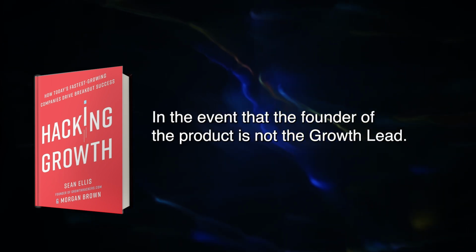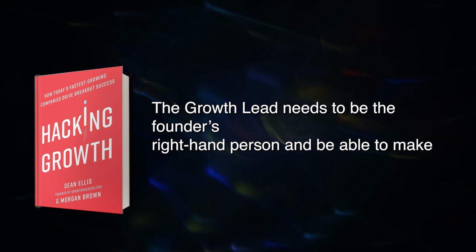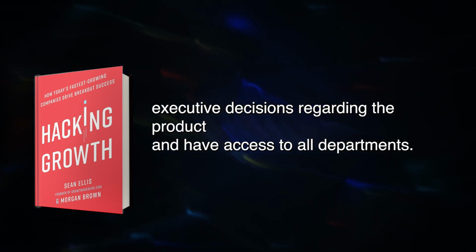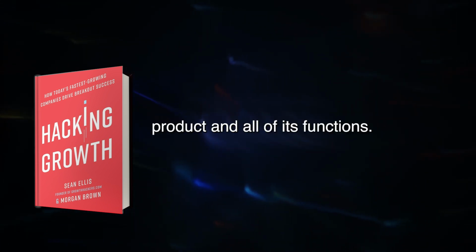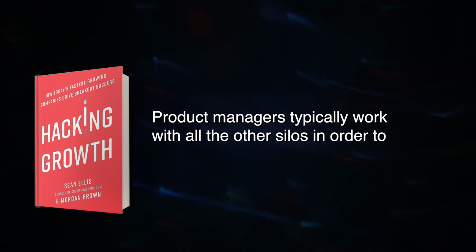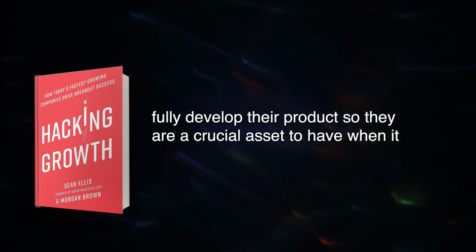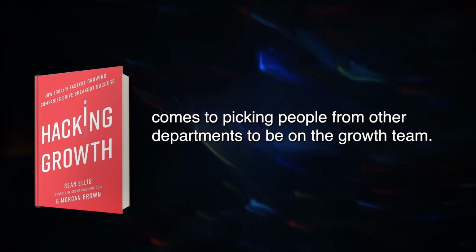In the event that the founder of the product is not the growth lead, the growth lead needs to be the founder's right-hand person and be able to make executive decisions regarding the product and have access to all departments. The team also needs a product manager. This person generally oversees the product and all of its functions. Product managers typically work with all the other silos in order to fully develop their product, so they are a crucial asset to have when it comes to picking people from other departments to be on the growth team.